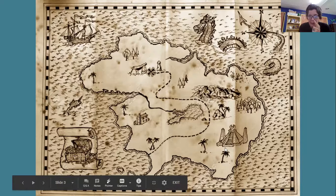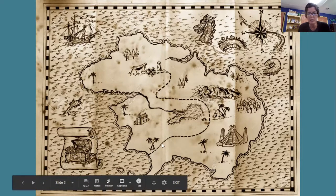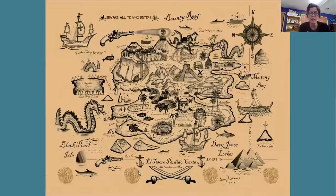And then once again, they are showing us all these different parts of the island, kind of like landmarks, so that as you're following the map to the buried treasure, there are all these different landmarks that you can look out for that will help you find your way till you get to the treasure. So once again, they've used all different kinds of lines and little pictures to show us the way. Here's another.